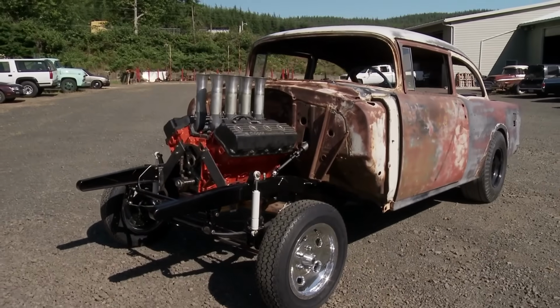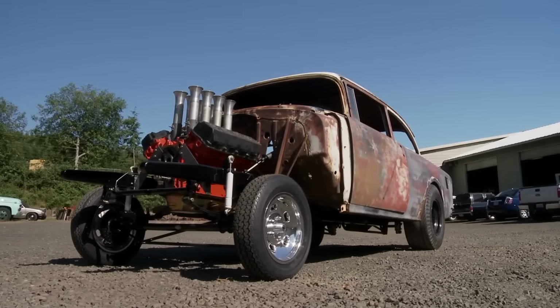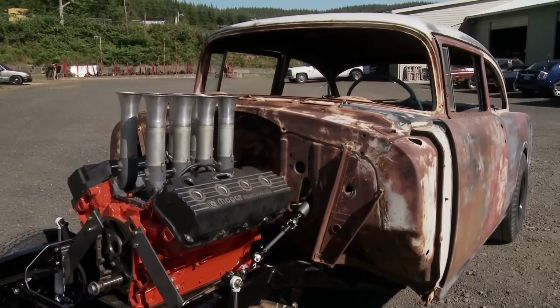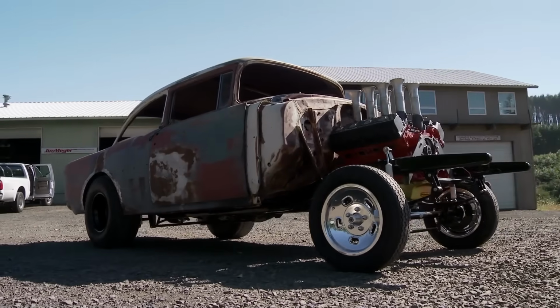The ultimate goal for this build is to have a kick-ass gasser that runs low tens and hopefully does wheelies. And I want the car to look a lot like the Two-Lane Blacktop '55 Chevy, except my car's gonna have a Hemi in it just to piss off Chevy guys.